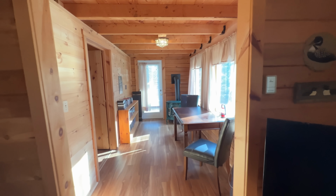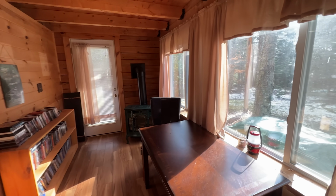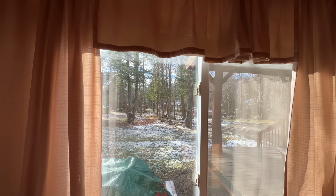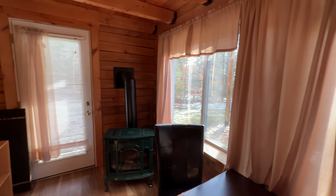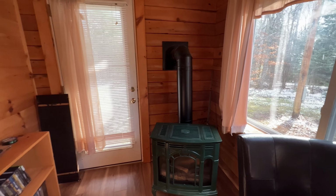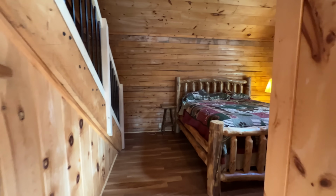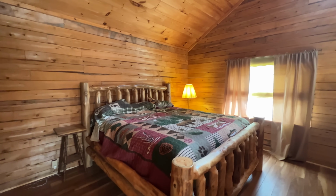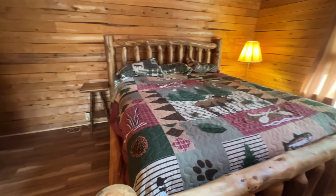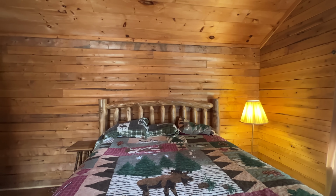Kind of a bonus room, breakfast nook. Not sure what you'd use this room for, but great place to have coffee in the morning. On this end, there's a propane stove for heat. Here's the primary bedroom. And it's very large, about 19 by 16 roughly. There's a brand new king size custom log bed, which goes very well with the log home.